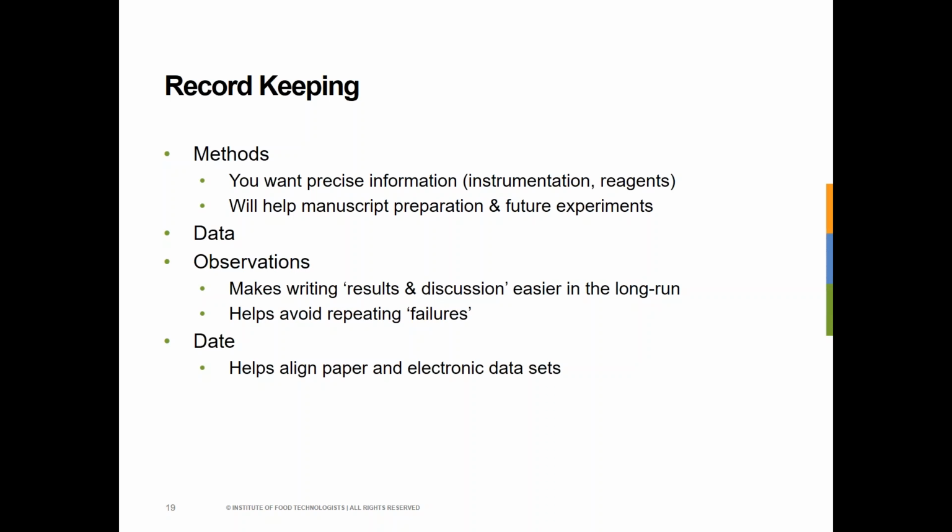Of course, you want to record data, more on that later on. And any observations that can help make writing the results and discussion easier down the line will be very helpful at this stage. This also helps us to avoid repeating quote-unquote failures in the lab. And then finally, we want to record the date. This helps to align paper and electronic data sets.